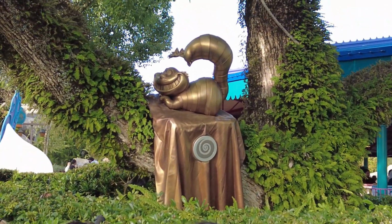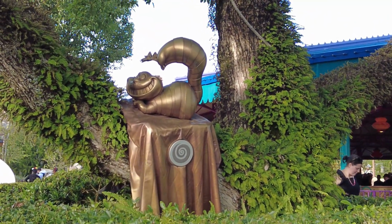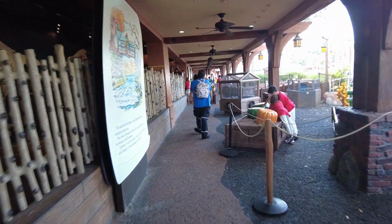Oh, I never noticed this. When they got rid of the 50th emblem from the Cheshire Cat statue, they added like a spiral. Looks like the heart of Tafiti. Hi, Pooh Bear. Hi, Tigger. Oh yeah, this actually might be much shorter than 30. There's no one in the queue now.